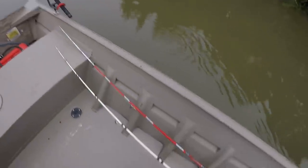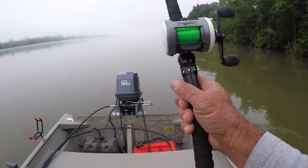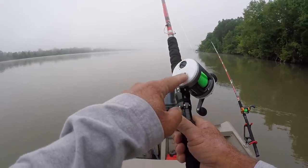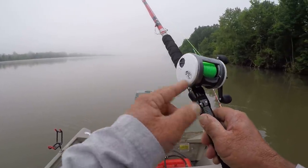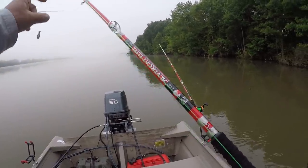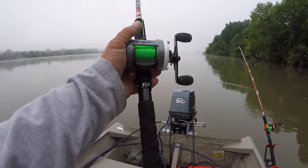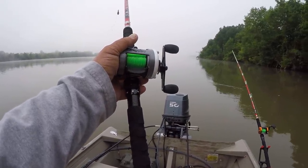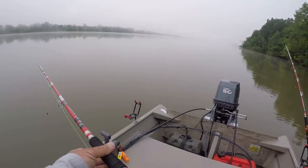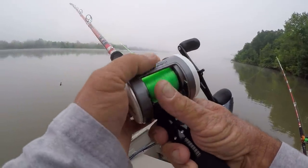Okay, I have another rod right here rigged the same way, except this is a CatMax reel. I bought it at Bass Pro Shop for $69. I caught a big flathead the other day with it. Handled that fish well. The only thing is, it did have 30-pound line on it, but I put 40. It's out of the question to use 30-pound test line in this type of current. I'm not going to do that anymore. I had too much trouble with that fish.